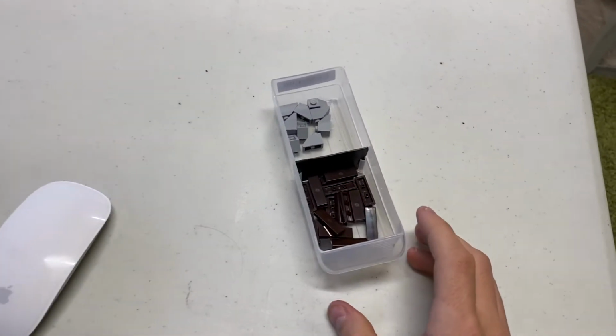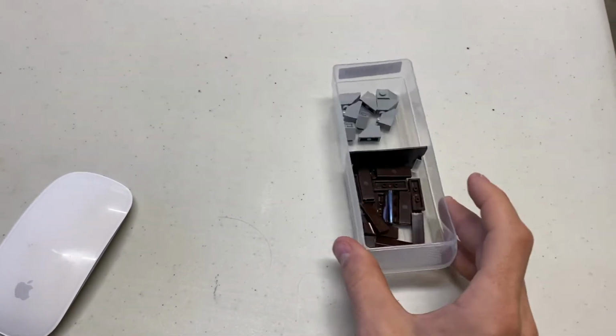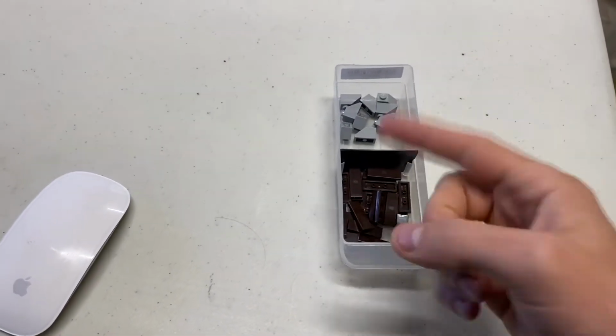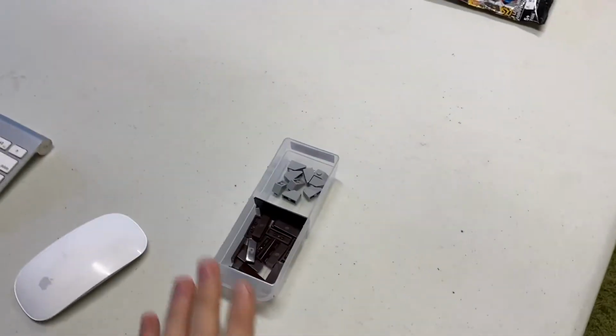And then it's kind of a pain when, let's say, we got 200 of these. Now we know it's in this drawer, but what we have to do is go back into our inventory and switch what drawer it's in. So I have a love-hate relationship with the dividers.